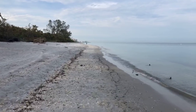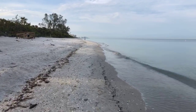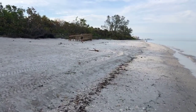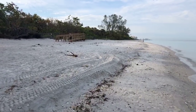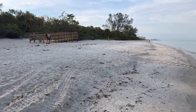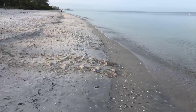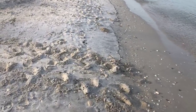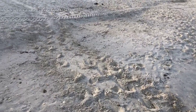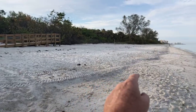I'll show you the tracks up here. Right at the end of the boardwalk. You can see where the ranger is up there. Right at the end is where we have a new nest. That's fantastic. Here's the crawl tracks out here on the beach. This is where she crawled up from the water, right here. She returned to the water all the way over here.